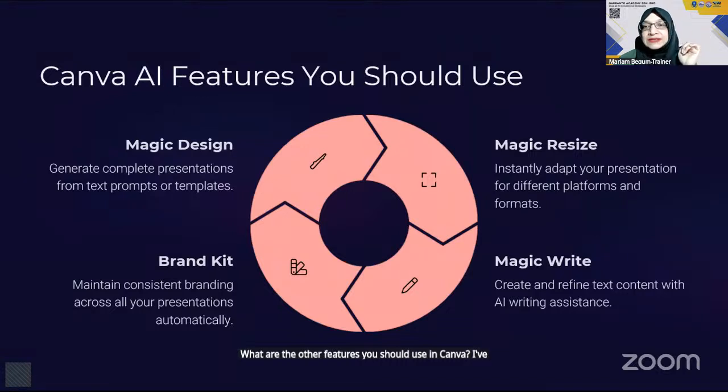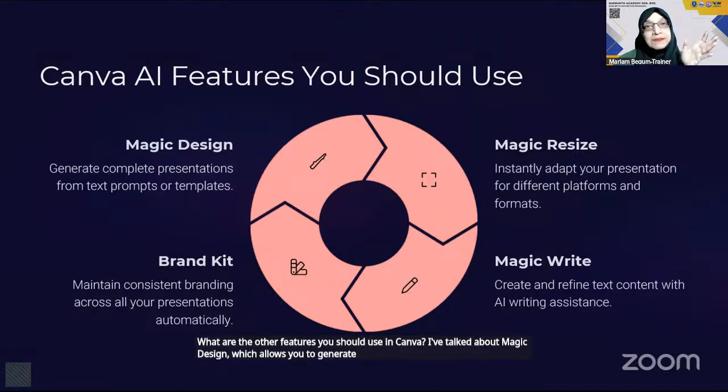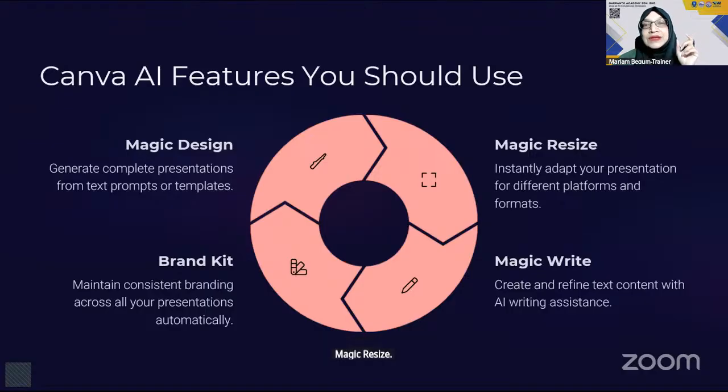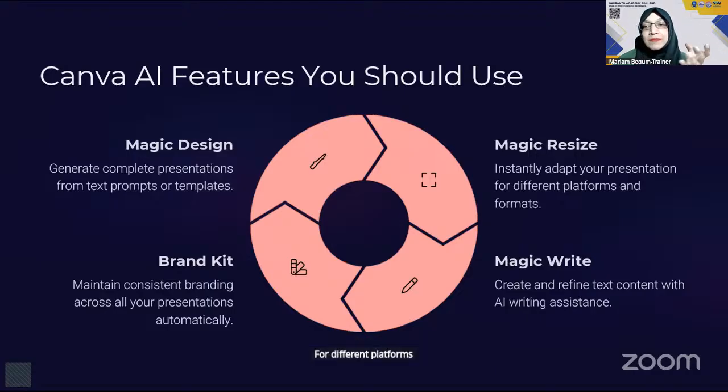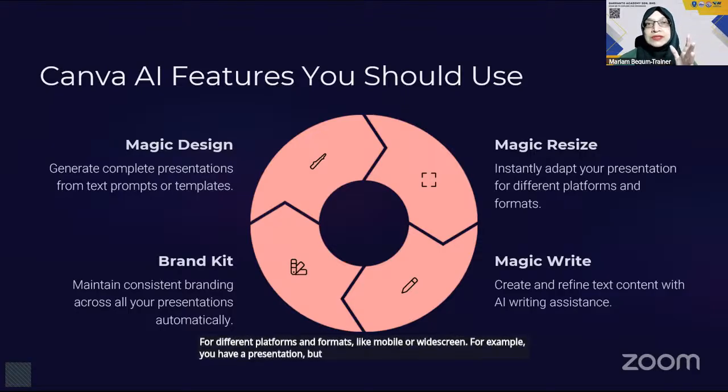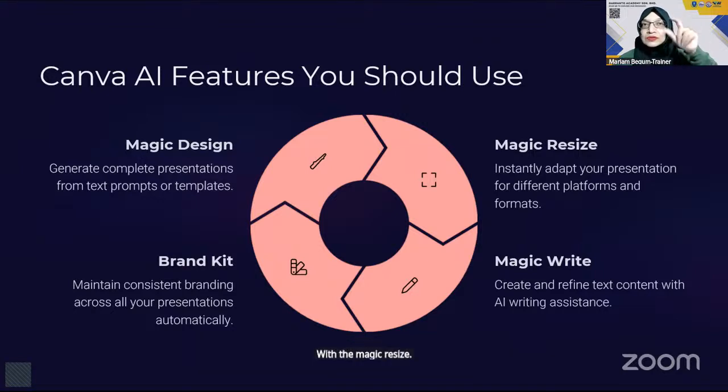I've talked about Magic Design, which allows you to generate a complete presentation, marketing materials, everything with just a prompt. Magic Resize lets you instantly adapt your content or your presentation for different platforms and formats, like mobile or widescreen. For example, you have a presentation, but your boss wants you to put it like a reel. Is it possible? Yes, it's possible. With Magic Resize, just choose what you want to do with it, and it'll automatically resize for you.